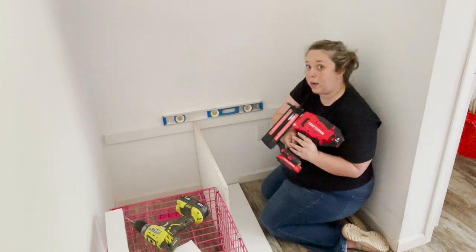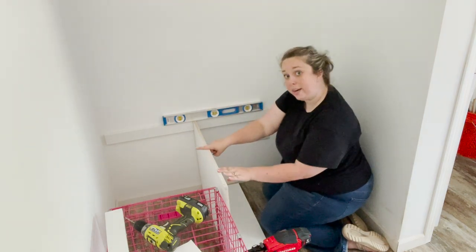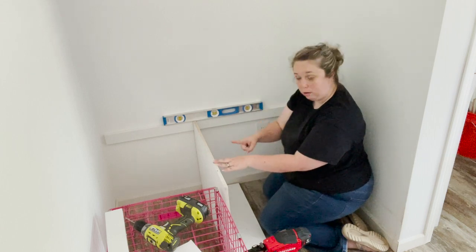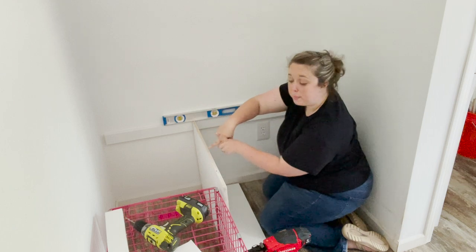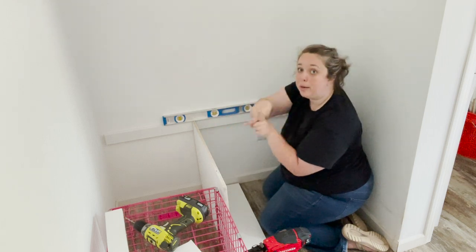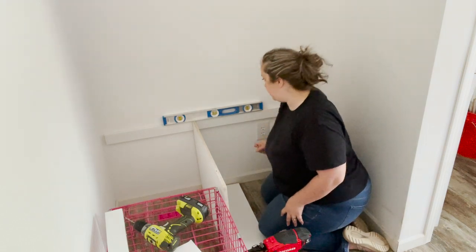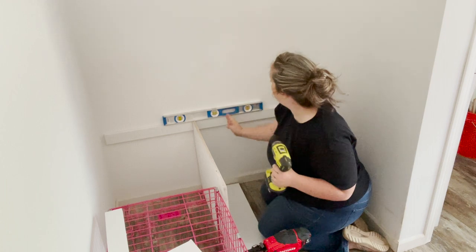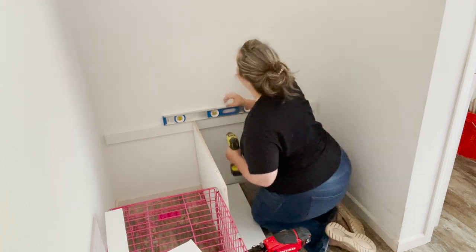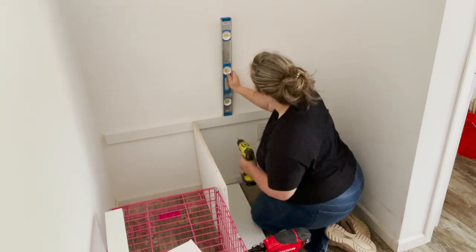And when you're shooting brad nails into drywall, if you shoot them straight in, they can come straight out. But if you shoot them up and down and cross them, they lock. They're much harder to pull out. It just gives you a better base. All right, now we're going to screw straight into that stud. So see where I marked the stud here?